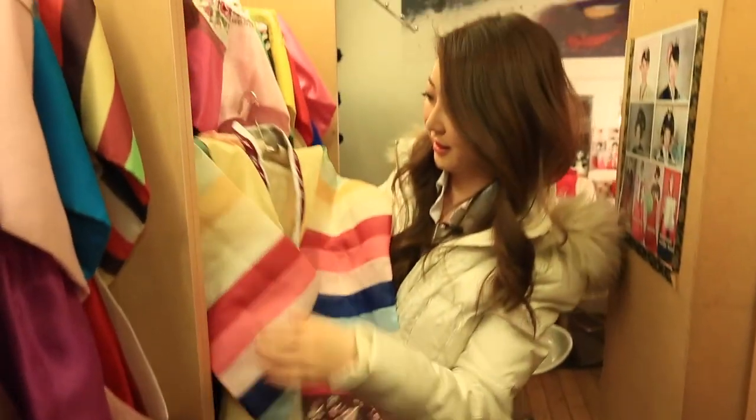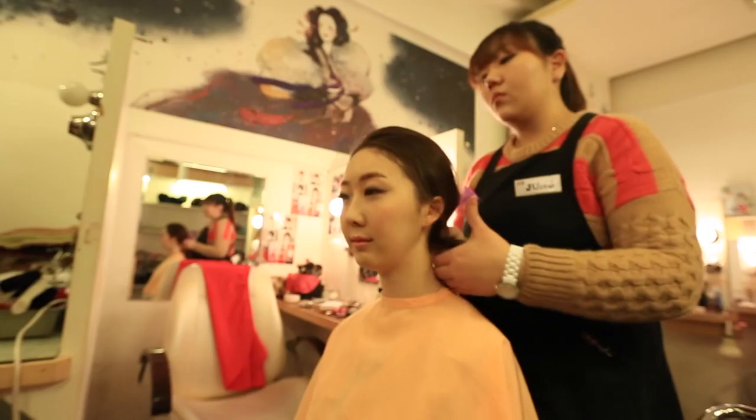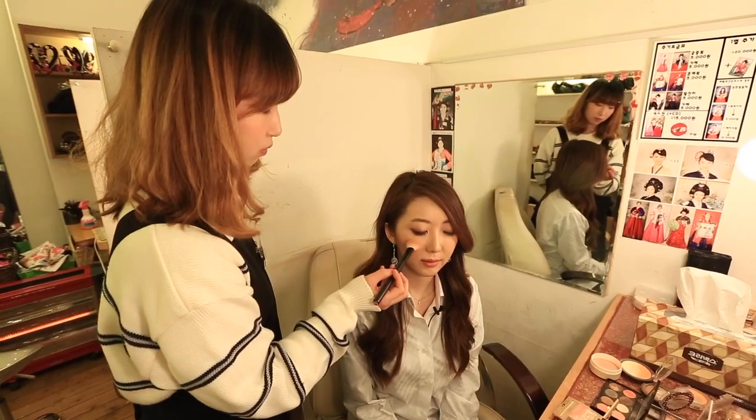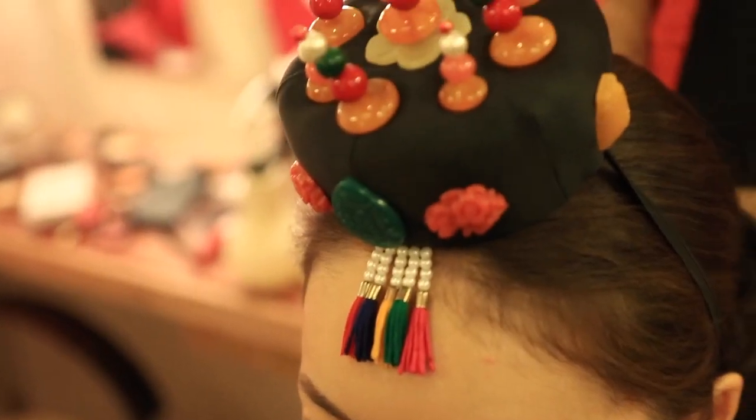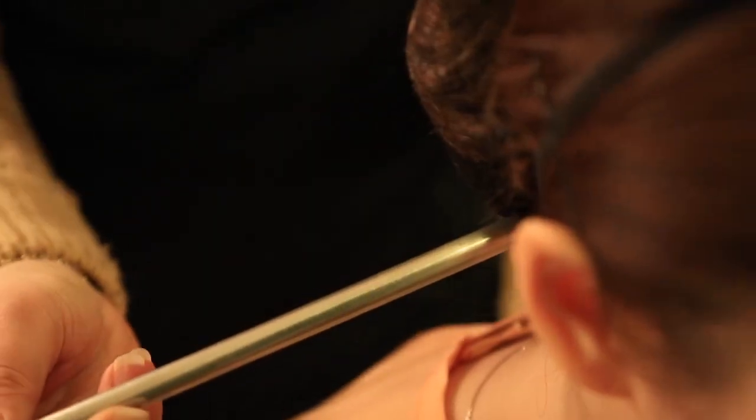After you choose your character, accessories are added to complete your wardrobe. Your very own stylist will help you with your hair, makeup, and dressing up the correct way to turn you into one of my ancestors.